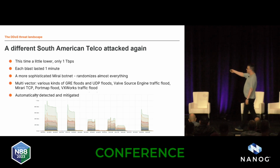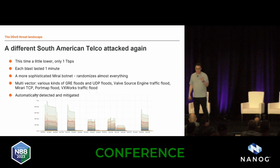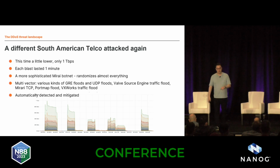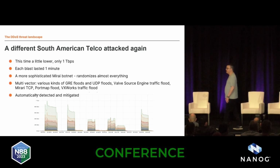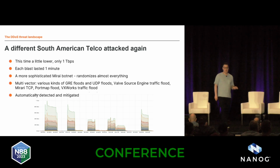And this is the second attack that I mentioned, a different telco provider. Each blast there, each spike was less than a minute, reaching a terabit per second or almost a terabit per second. And what was scary about this one is that it was so randomized, combining a lot of very random attack vectors, from portmap to VxWorks traffic. This is, I think, probably the most sophisticated version of Mirai that we saw.